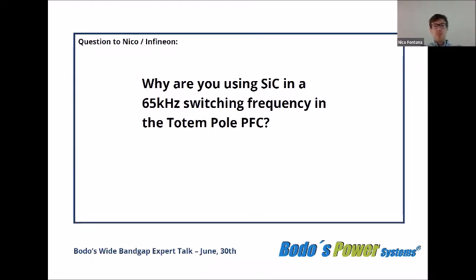as in every hard switching topology, there is an optimum between conduction and switching losses, which also has to be coupled with the optimum frequency that can lead to the lowest volume of the magnetics, or the choke. And therefore, after performing some analysis, we saw that a switching frequency of 65 kilohertz was providing the best efficiency for our specific design of our demo board. Thank you.